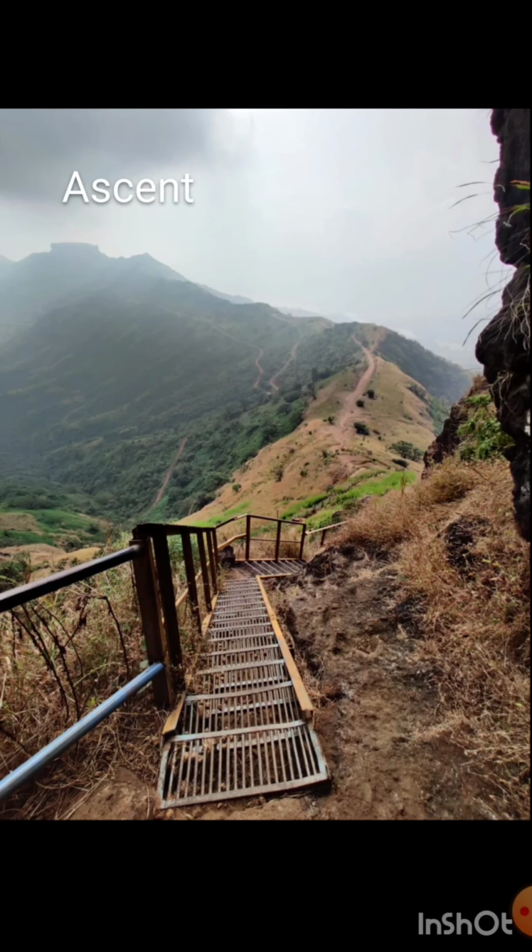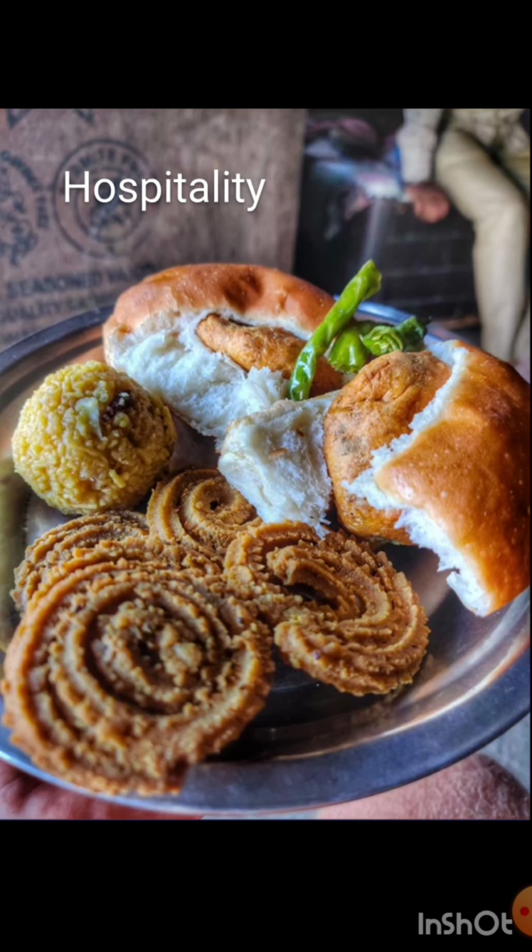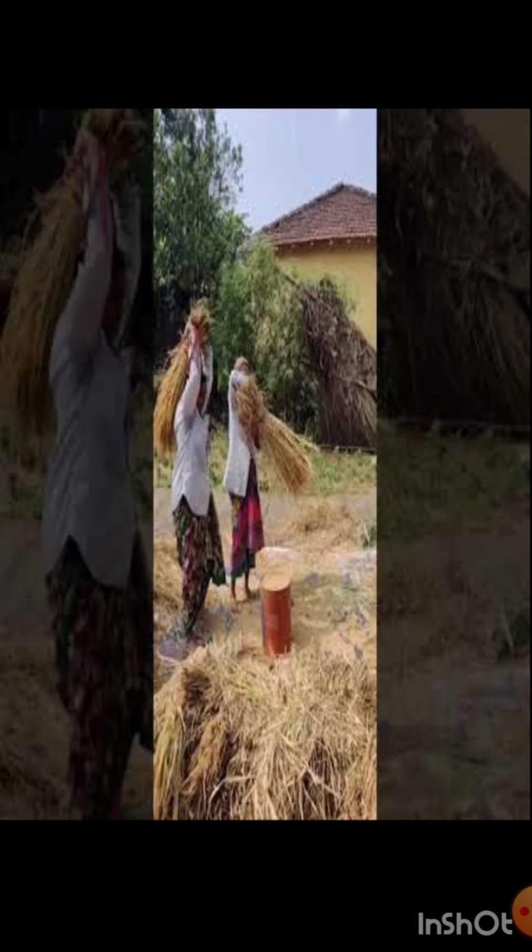Here we can see a ladder towards the top section of the Raireshwar Plateau. In the top left horizon you can still see Kenjalgad, which is situated on the same ridge. And then here a statue at the location of Raireshwar, where I finished my 50th fort of my 204th journey through the Sahyadris. On the way out towards Bor, I again encountered wonderful hospitality by the local villagers who gave me some nice sweets and other homemade savories as I caught a bus back home to Pune.